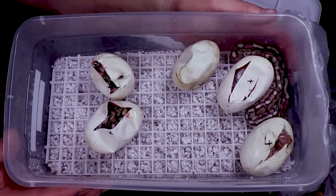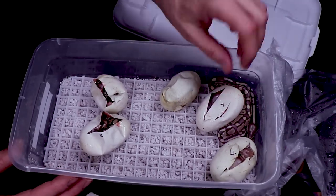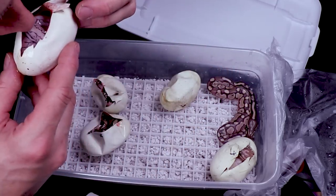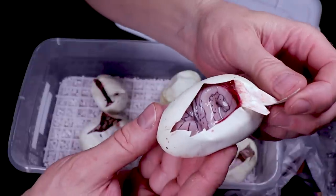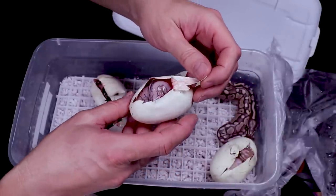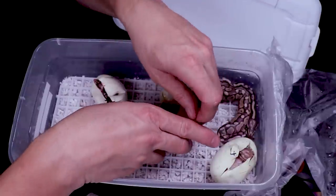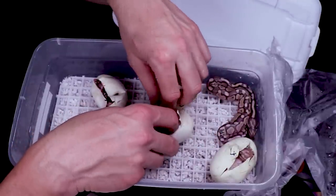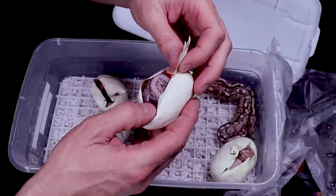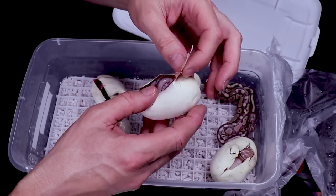Pretty nice, pretty nice. I got one scaleless. I think it's a pinstripe scaleless. Hopefully it's okay. It smells good. It smells fresh. I think it's good. All right. There you have it. Even though he's not really moving that much. But hopefully he's okay. Makes me want to pull him out a little bit just to make sure he's okay. How you doing in there, buddy?